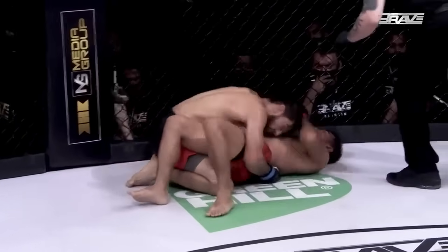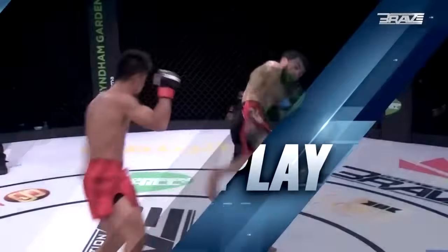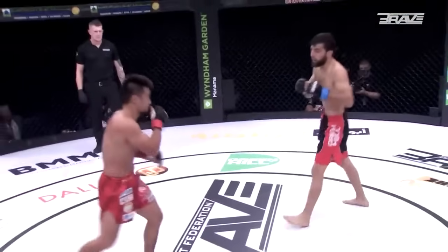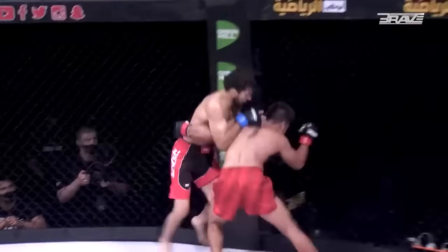And surely, if you're in the corner of John Cris Corton, you have to tell him not to hold on to the neck when Idrisov transitions into that side control position, because he's leaving himself open to that choke. I agree, Phil. I think what Happy Feet's got to do when he's on bottom is create some space and pop up to standing. Looking at the Green Hill replay right now, walk us through it, Phil. And there you see that. This was probably the most dangerous we saw John Cris Corton.